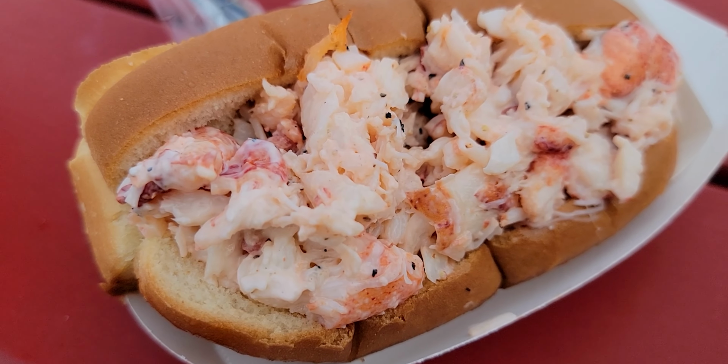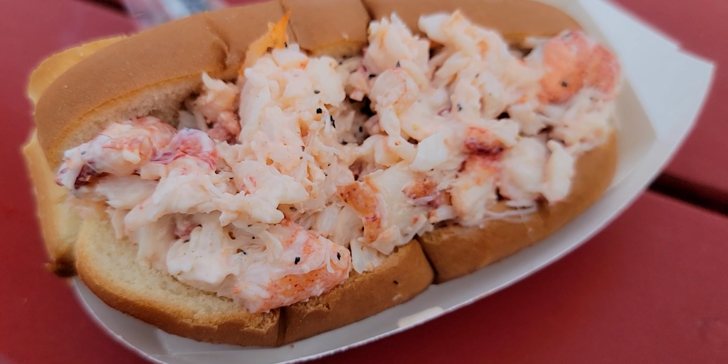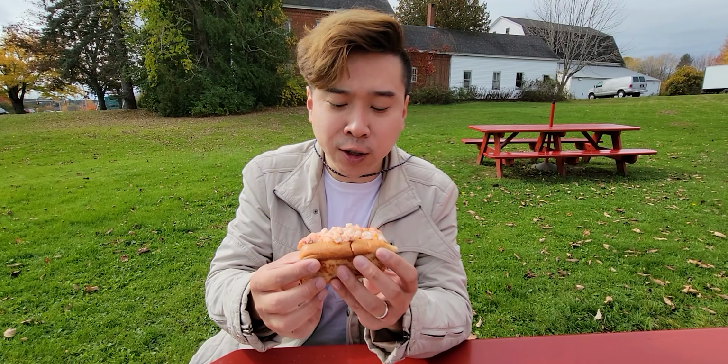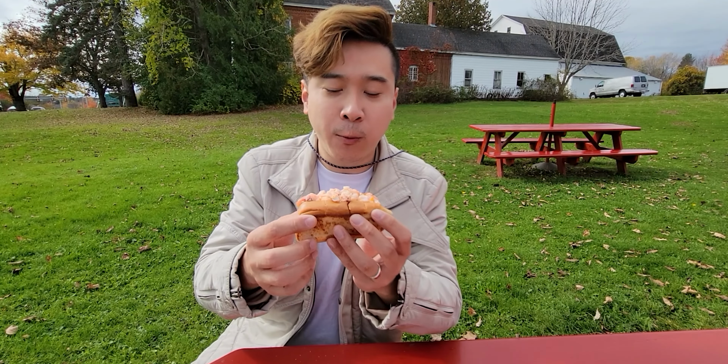Mmm, totally different from the Connecticut style. The lobster is cold, but that mayonnaise, I'm pretty sure they put celery salt. It tastes like there's celery in it, but I don't see any celery. Very refreshing. This, I can eat the whole thing without feeling heavy. This is pretty good.